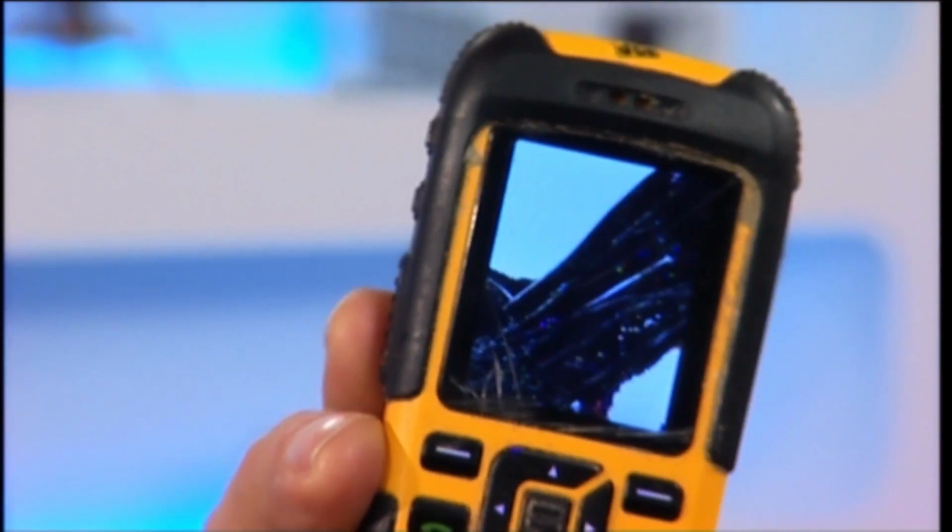Yay! Oh, I mean, it's called the Tough Phone, OK? They say it's the most resilient phone in the world. It clearly is not. I mean, I don't know about you, but I thought I had it stitched up beforehand. I thought this was going to survive anything we could throw at it.